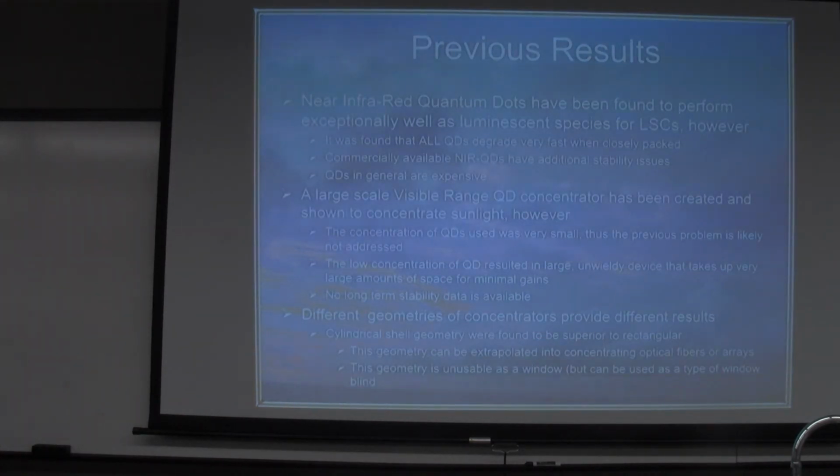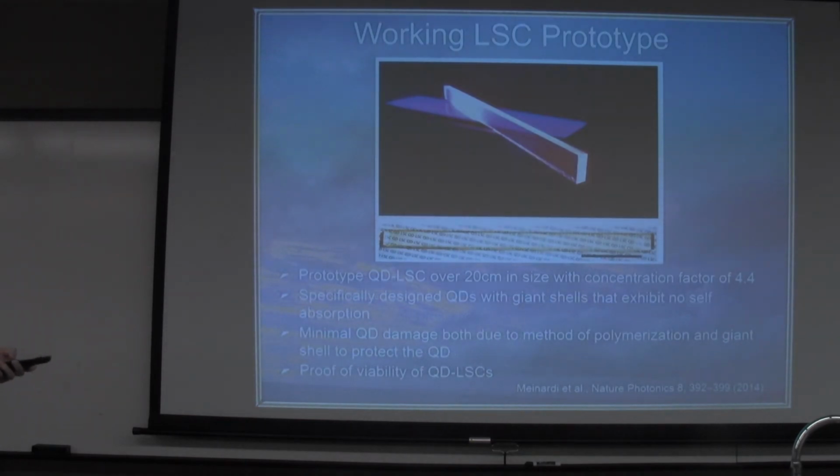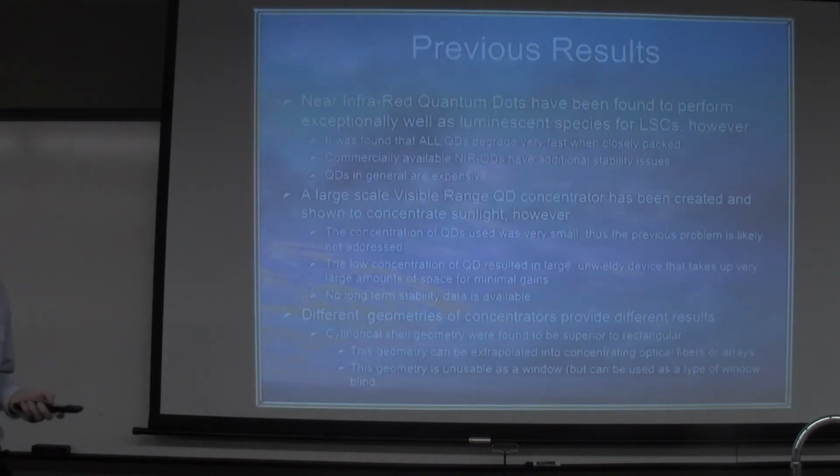So before I came to BC, there were a lot of other developments. We have shown that near-infrared quantum dots are really good, and a lot better than the visible quantum dots which Minority's group used. However, we found that all quantum dots degrade very fast if you pack them close together. And as you have seen from the previous picture, they managed to get rid of that problem by making this a very, very low concentration. So in their case, they don't have any close-packed quantum dots.